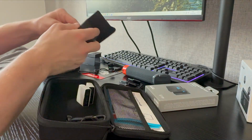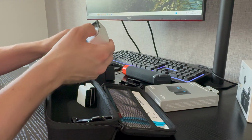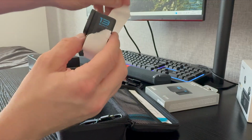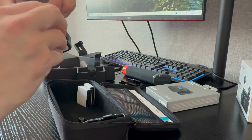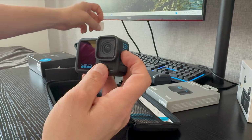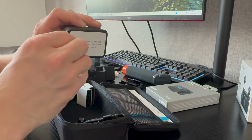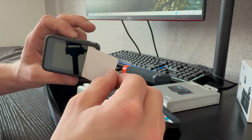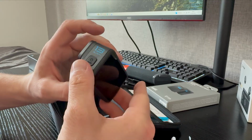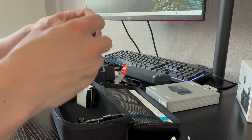Let's just whip this out. A little bit of a, what is it, ASMR. That's not very good, is it? Your camera must be updated before you can use it. Yeah, sound. Oh, how sexy is that? Yeah, there is the GoPro in all its glory. Leave that there for now.